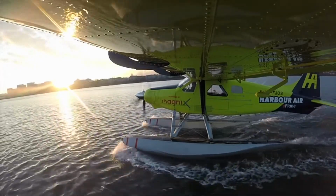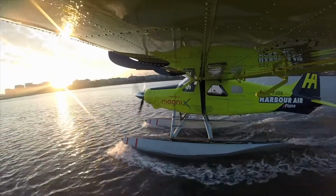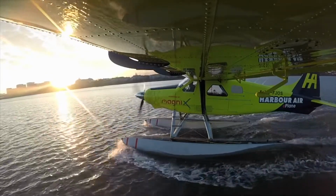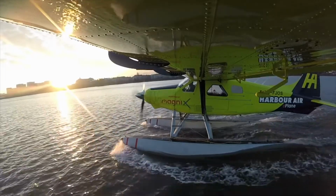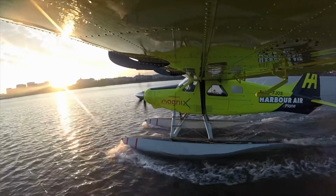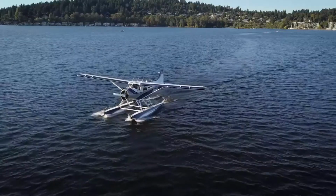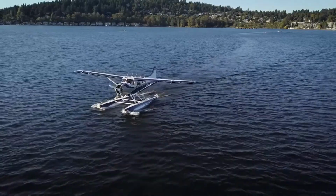The aircraft has been used by militaries, airlines, adventurers, celebrities, and private pilots alike. It has many nicknames such as the Immortal plane, the General's Jeep, and is arguably called the best bush plane ever built. The Beaver's story starts after the Second World War, during de Havilland Canada's pivot towards producing civilian aircraft.